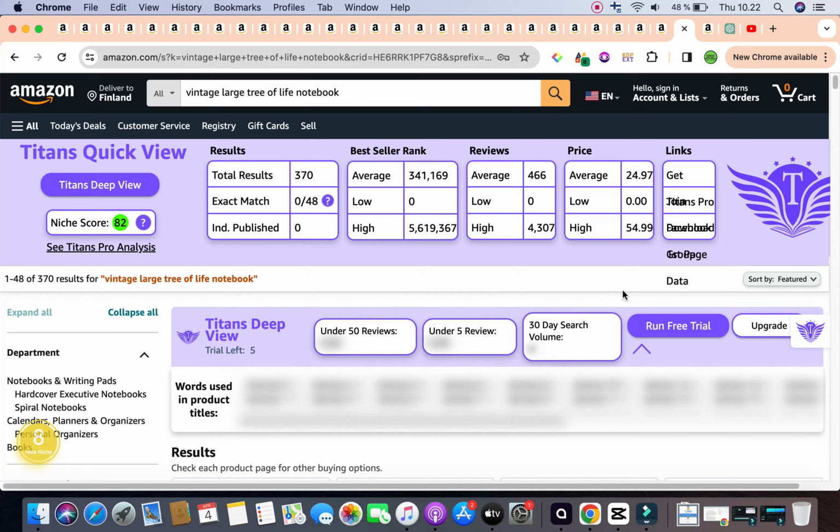Also Amazon Scout Pro has given us a number 8 when it comes to this score as well. So number 9 is the highest, and we're all pretty happy with number 8 here, categorizing this keyword as a nice niche. The total results are below 1000. They're currently sitting at 370. The average bestseller rank is within that 300 to 400,000, and the acceptable range, and it is averaging 341,169. Our average reviews are 466, and the average price is $24.97.